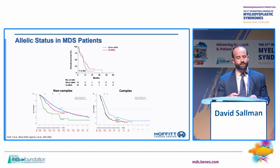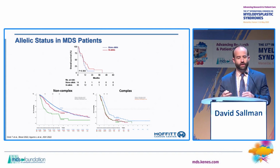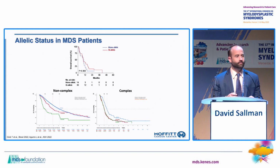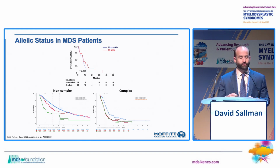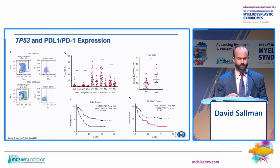Similarly, in data from our center presented at ASH, in complex karyotype patients, albeit many of these patients are double hit, there was no difference in single hit versus double hit with complex karyotype. It may be best for stratifying patients with either low blasts or non-complex karyotype, where you can really pick out some of those patients that have an indolent prognosis. And I think that's key when we're looking at patients and outcomes.